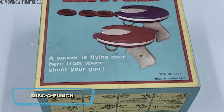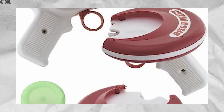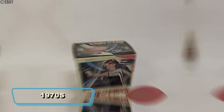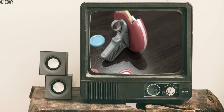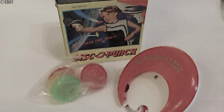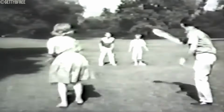Before Nerf guns took over, there was the Disco Punch, a toy gun that launched tiny plastic discs at surprising speeds. Emerging in the 70s, it was a part of a wave of projectile-based toys that leaned more towards excitement than safety. Kids loved the rapid-fire action, but parents, not so much. These flying discs had just enough force to sting on impact, making them a source of both fun and occasional sibling warfare. As the years passed, safety concerns led to softer alternatives like Nerf blasters.